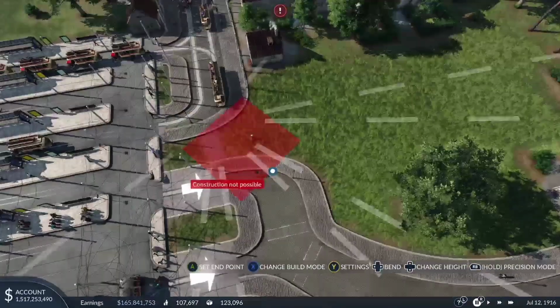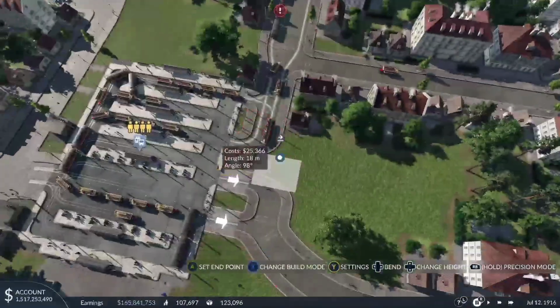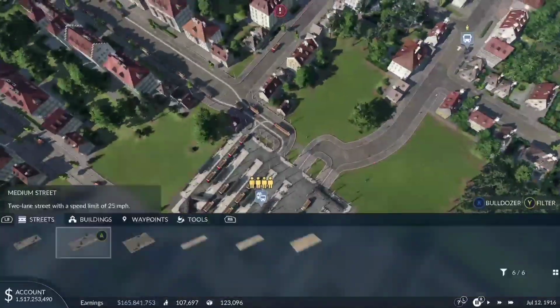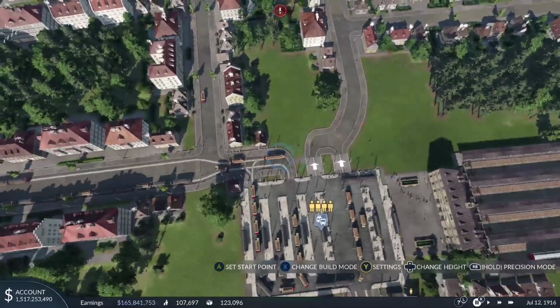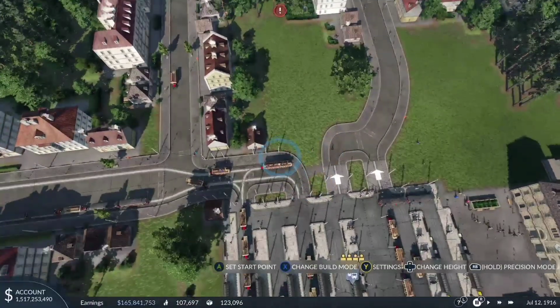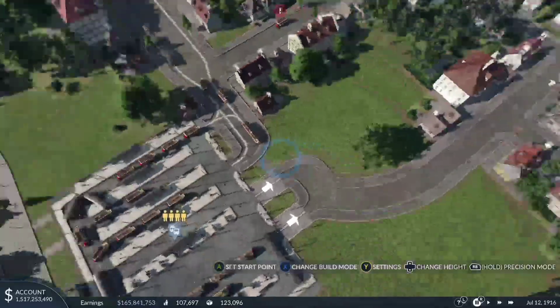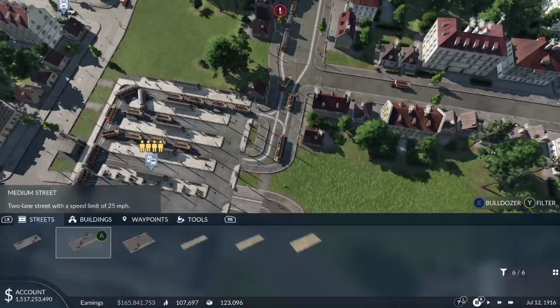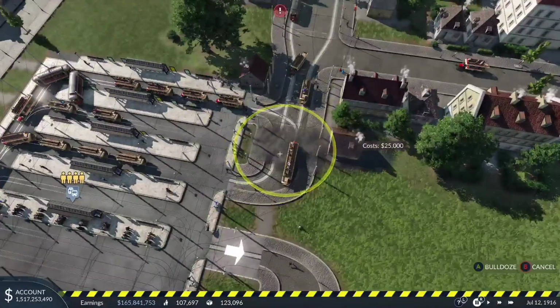Hang on a minute. Catch on. What is wrong with this game today? Why won't you snap on? It's not snapping on. Transport Fever, you can be a pain in the arse.